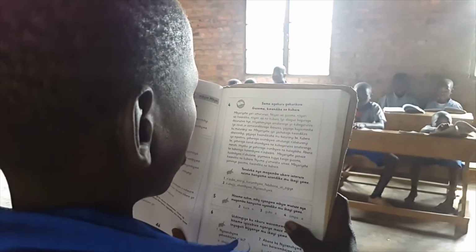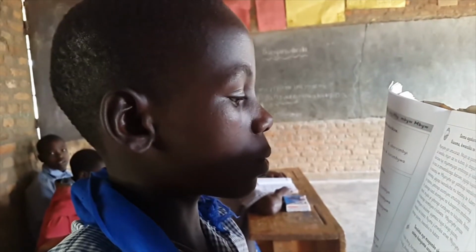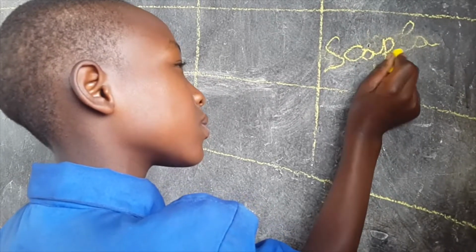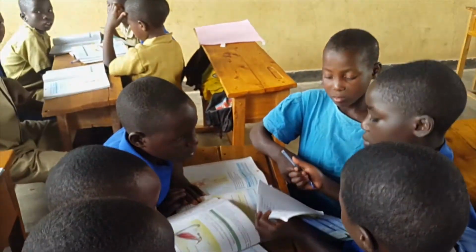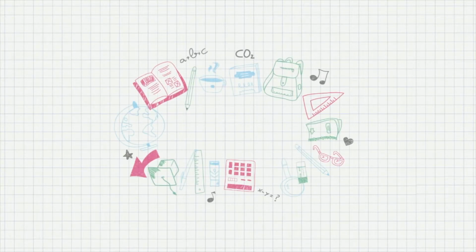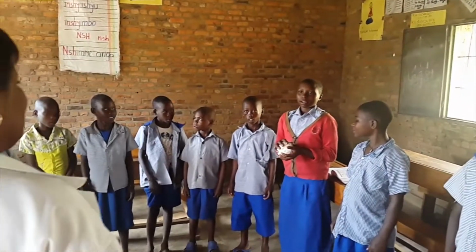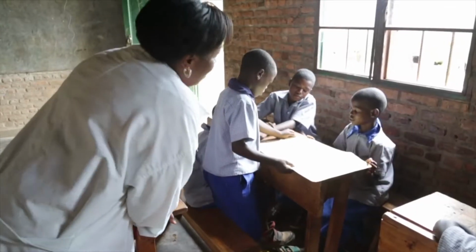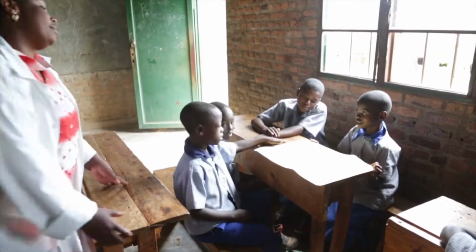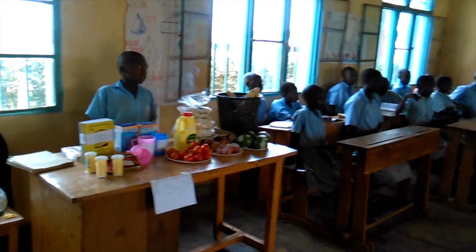The active learning method is conducted in significant techniques that all play a role in increasing the child's participation in the classroom and in his learning experience. Teaching and learning. This technique empowers the teacher to efficiently prepare for the lesson: the introduction to the lesson, the objectives, and also the tools and activities that the child can use to understand the lesson.